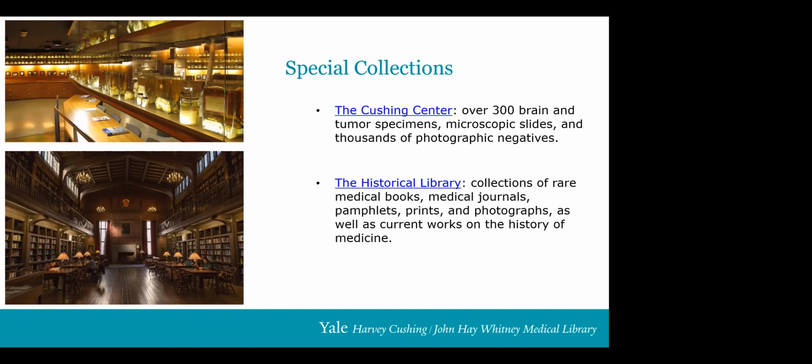And if you want to check something out and you don't have a research question in mind, you can still ask for it to get pulled from downstairs. Our collection is here for you to use. So whether it's the earliest edition that we have of the MSLIS or something like that, definitely check it out while you're here at Yale.